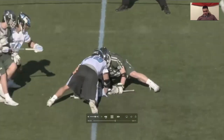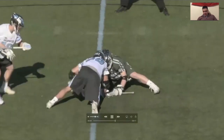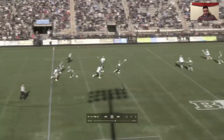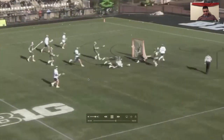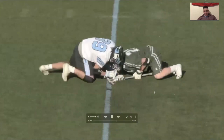Watch here, as it looks like he's working the jamming, has a decent amount. Now watch how it goes right into that throat. So there's kind of showing the effectiveness of that move or technique. Another good transition opportunity. Hopkins moves the ball well off the ground.